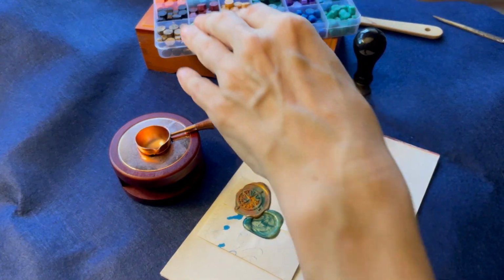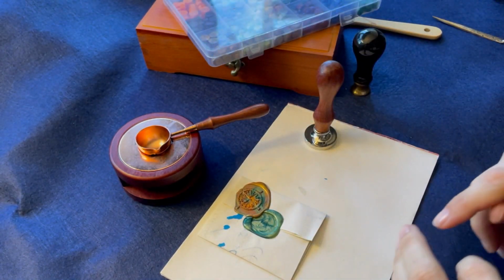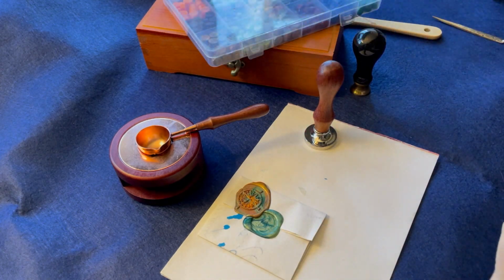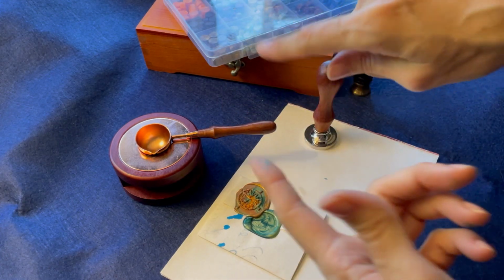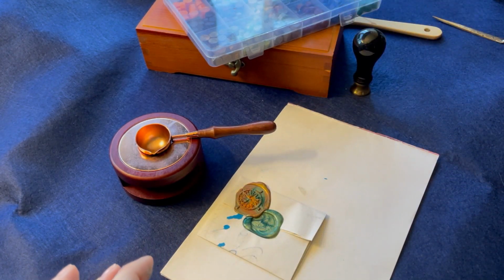So you'd like some wax. Yes, you can also use wax sticks that we have in all different colors and light them with your candle, or you can melt them in a little pot that gives you a range of different colors in the same seal. So like the compass rose? Yes, I can wrap that up for you too.